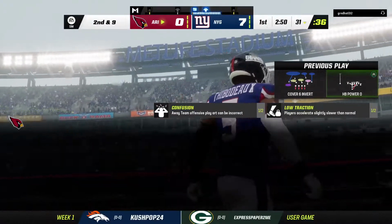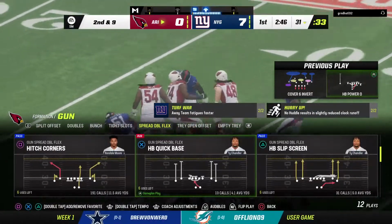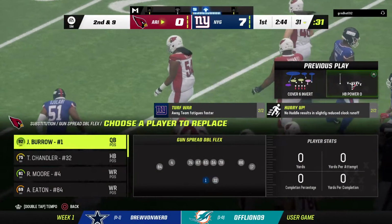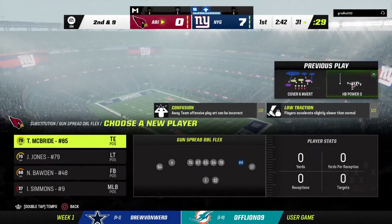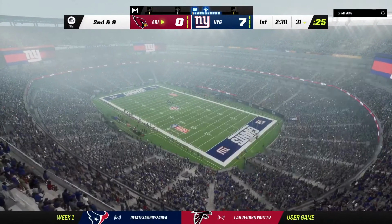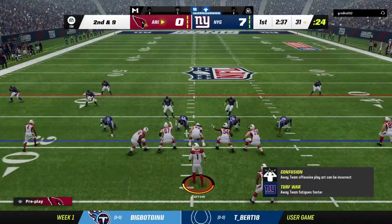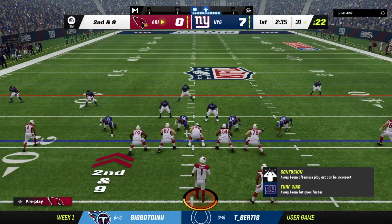Well, it's time for them to be good teammates right here. What I mean by that is possess the ball for a little while. Get at least 2 first downs. Give their defense a chance to settle down a little bit after they give up a touchdown. Here's 2nd and 9, just a yard on that last run.